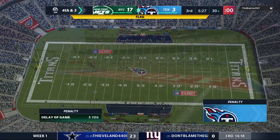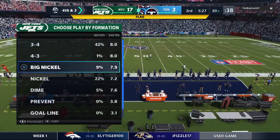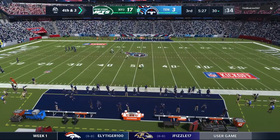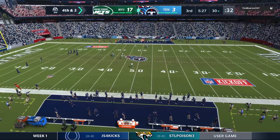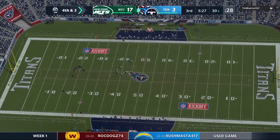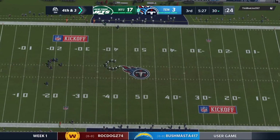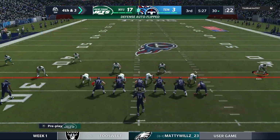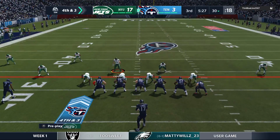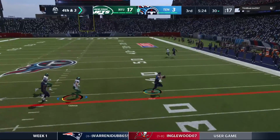Yeah, maybe some indecision on getting the punt team out there, and they're going to get a delay. Now the offense is not leaving the field. They're going to stay out and go for it on 4th and 3. They're going to go. It's Tannehill.